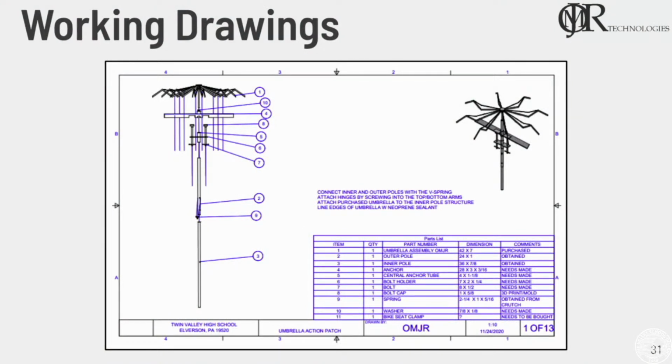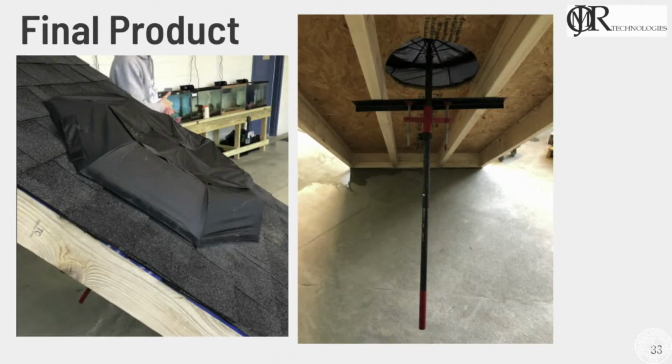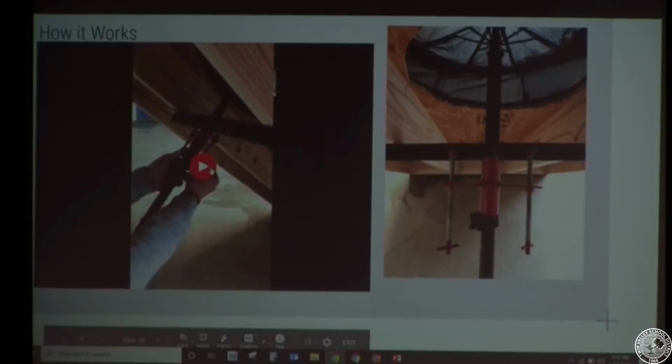Okay, so after we determined that we wanted to go further on with the umbrella concept, we proceeded to make working drawings for it and come up with exact dimensions and how it would specifically work. So that's what you're looking at here. Here's another sheet from our working drawings of the overall dimensions of our prototype. And here is an image of our final product. In this video, it will show how our prototype works.